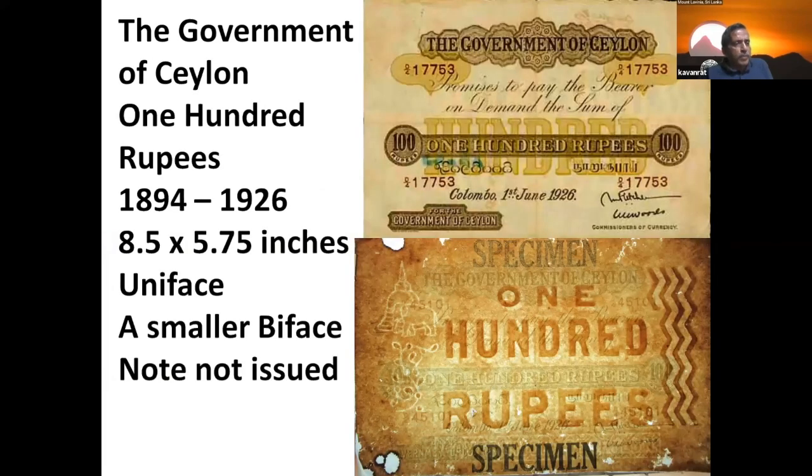The 100 rupee basically was from 1894 to 1926. It was not issued after 1926, so it is only a single uniface note. A smaller biface note was not issued.